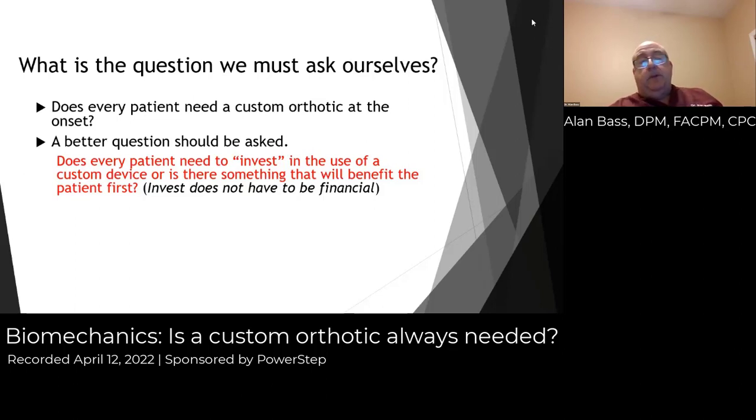So when we talk about investing, I use this very often, and I've had this discussion with many podiatrists across the country. In my work with AAPPM, and really from a business management standpoint, I try to talk about things never being a cost. Nothing ever costs you anything if there is a return on the investment. So whether they are investing in a custom orthotic, whether they are investing in a prefabricated orthotic, whether they are investing their time, whether it's going for physical therapy. Remember, investment can mean a lot of things to that patient.